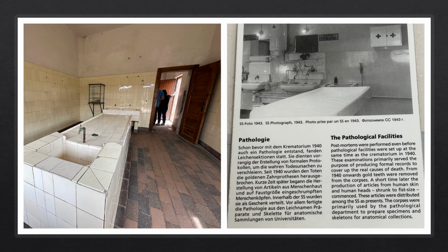Here we enter a pathology room where corpses were placed on this table. A sign on the wall reads, "The pathological facilities." Postmortems were performed even before pathological facilities were set up at the same time as the crematorium in 1940. These examinations primarily served the purpose of producing formal records to cover up the real causes of death.